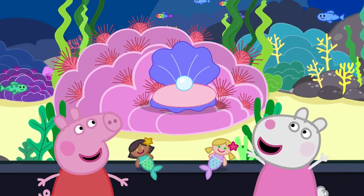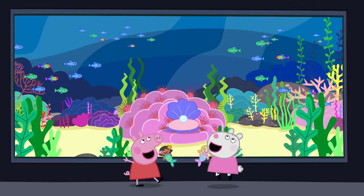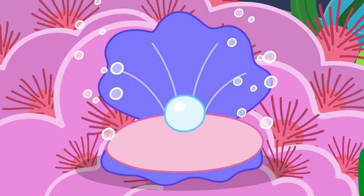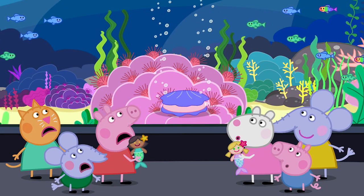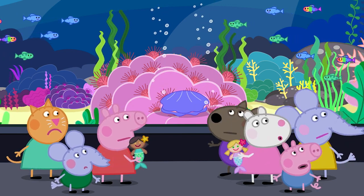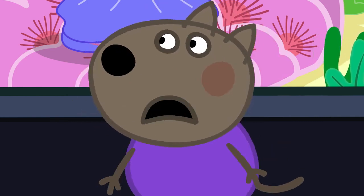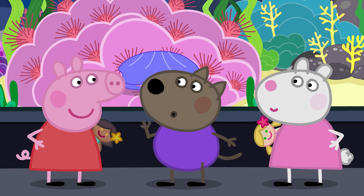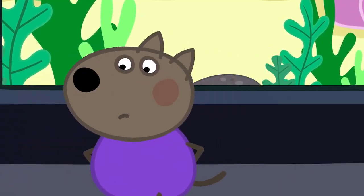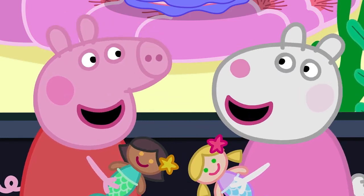It's the pearl! It's so pretty! The oyster has finally opened. The pearl inside is very lovely indeed. But I want to see the pearl. Can't we make it open, please? No, Danny. We have to be patient. Everyone knows that being patient can be tricky, but Peppa and Susie know that the very lovely pearl will be worth the wait.